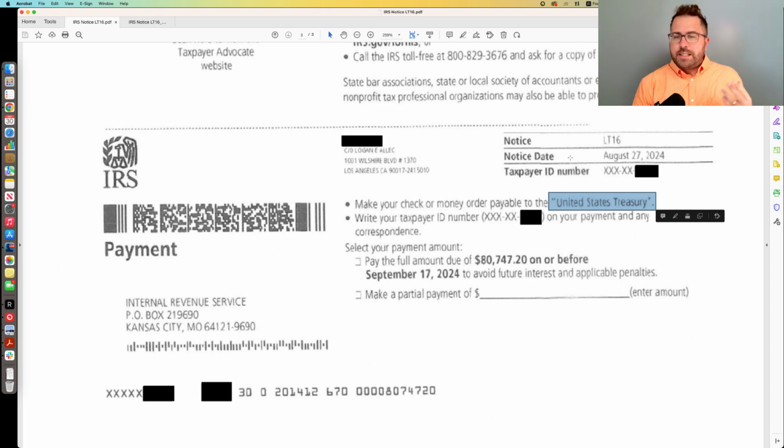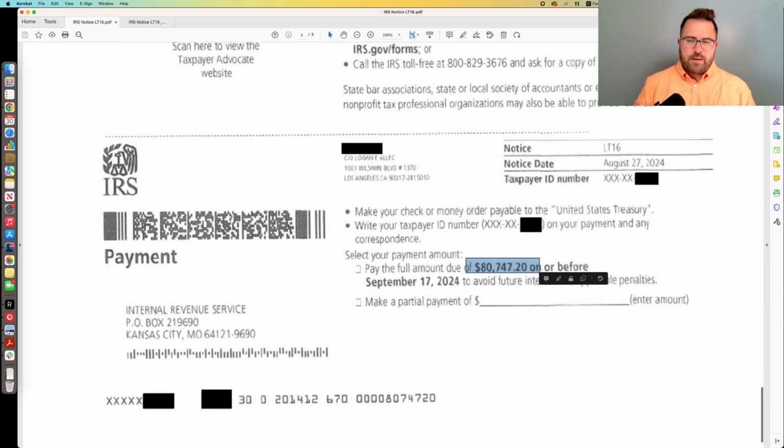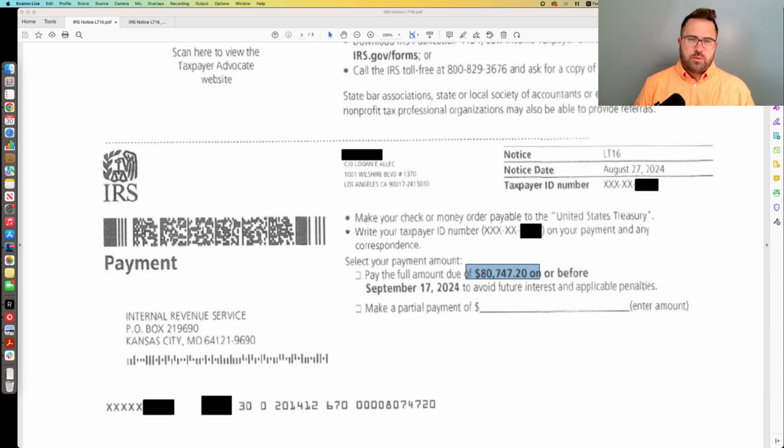But I'll tell you one thing: if you owe the IRS 80 grand and you have like 800 grand liquid, you're probably not going to qualify for any hardship-based resolution. The IRS is pretty much just going to say, hey, sell 80 grand of that 800 grand you got and pay us, okay? Anyway, I'm kind of getting off course from the actual notice here.